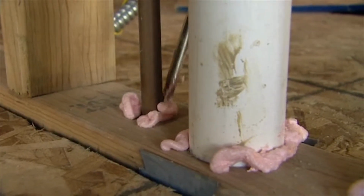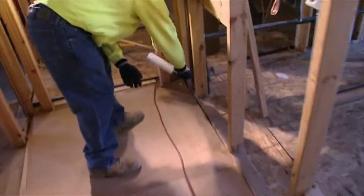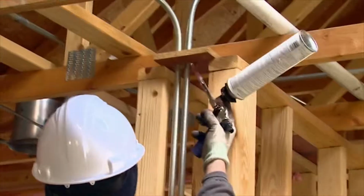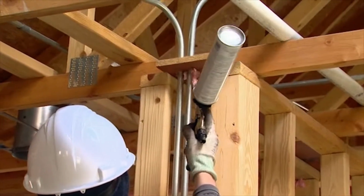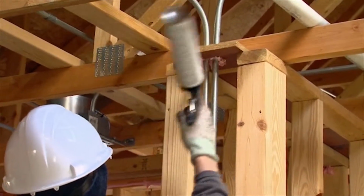And what that does is that draft stops or prevents fire, in case there was a fire in a lower floor, from getting to another floor or another room. It's just one added safety precaution. You know, it's a very low cost item to do in a house, but yet it can save people's lives in the end.